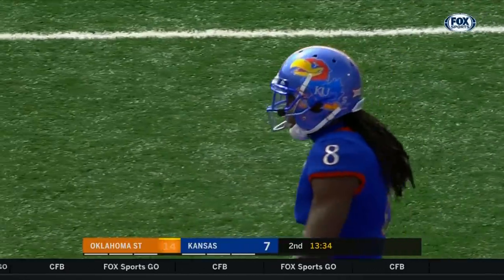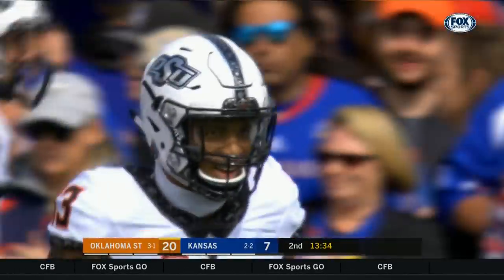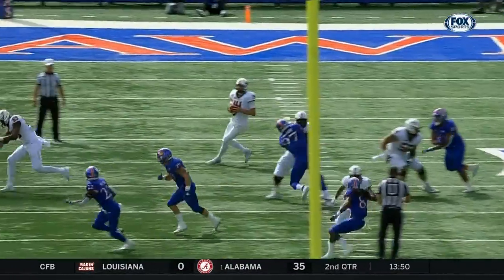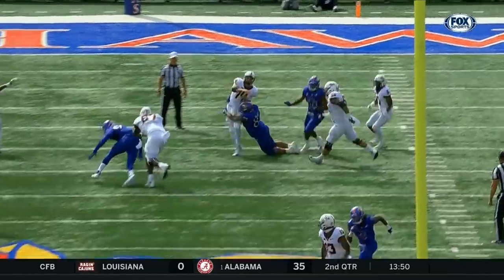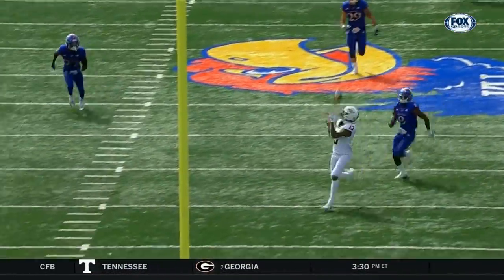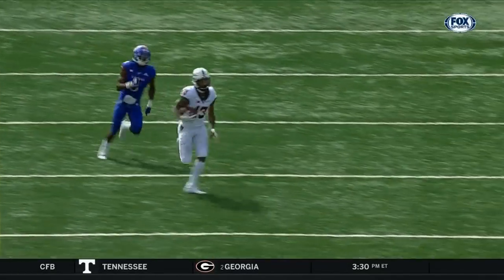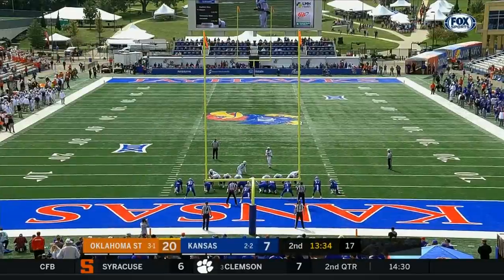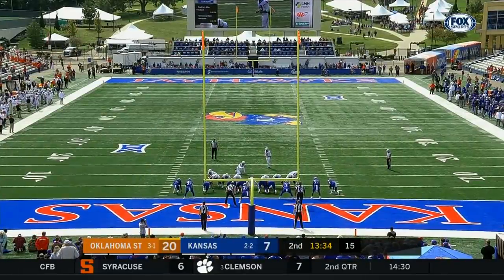This wasn't a breakdown. This was just bad coverage this time by Shaq Taylor. I mean, it's play action right here. Bootleg. Little double move this time by Tyron Johnson. Looked like he was going to run the cross and then took it deep to the post. And Shaq Taylor got beat from start to finish on that play.